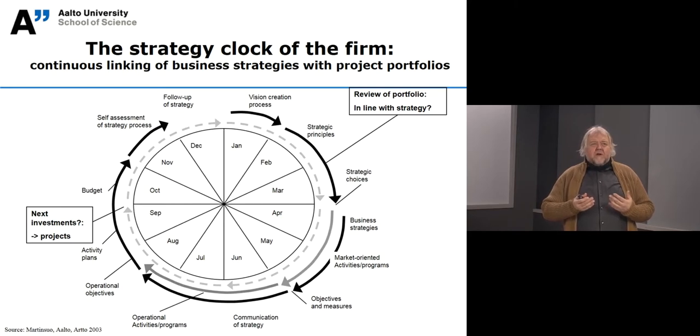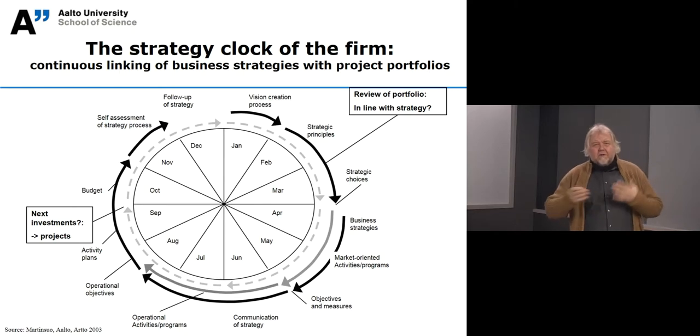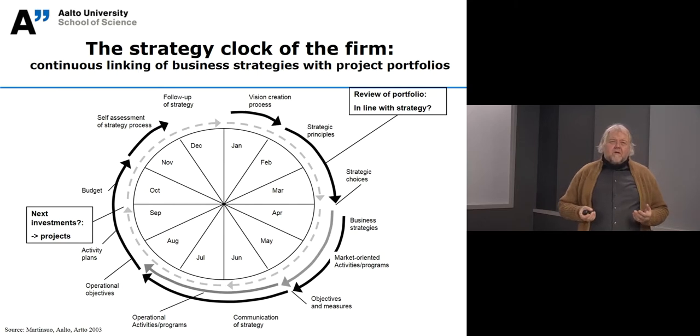Then there is a vision creation in January, strategic principles. And then in February or March, we are checking whether the portfolio of projects that we have is in line with strategy. Should we establish new projects? Should we kill certain projects and so on? Of course, projects come and go during the whole year, but these are the points where we are comparing that to the firm's goals and objectives.